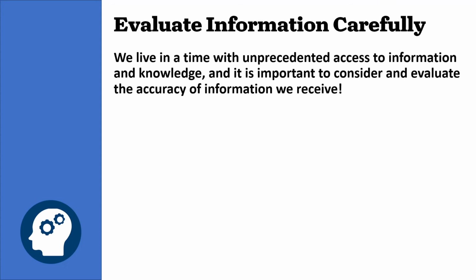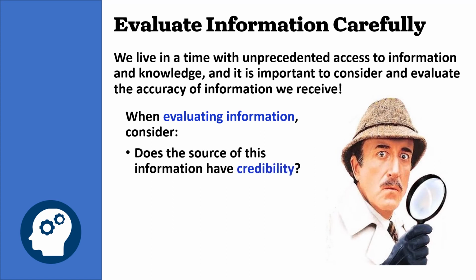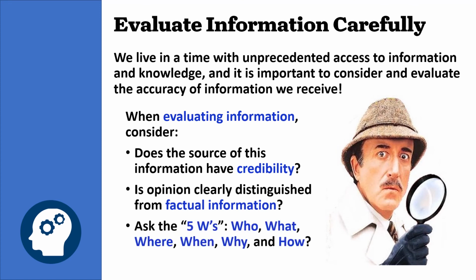Evaluate information carefully. We live in a time with unprecedented access to information and knowledge, and it is important to consider and evaluate the accuracy of information we receive. When evaluating information, consider, does the source of this information have credibility? Is opinion clearly distinguished from factual information? Ask the 5 W's: who, what, where, when, why, and how.